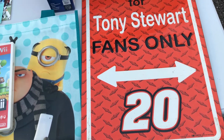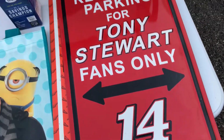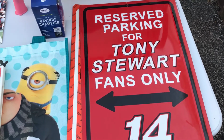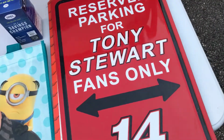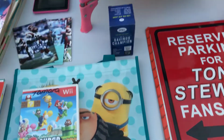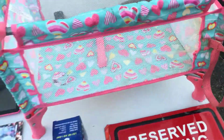Was his last car he drove the 14? No, he drove the 20. Oh, Jim told me he drove the 20 last. So we've got a Tony Stewart 14 and a 20. Metal signs. We found a little playpen for babies.